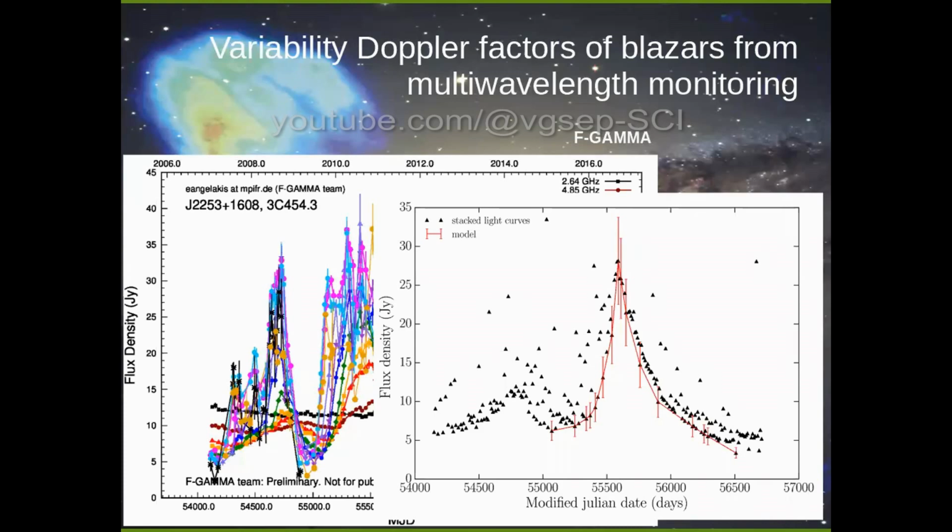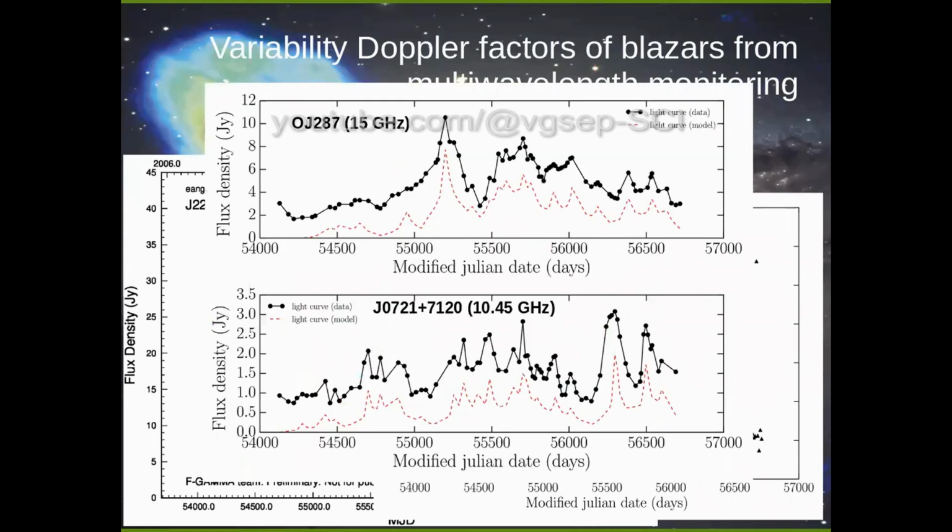So these are just two examples, where black is the data point and red is the model for the light curve, having subtracted the background. As you can see, given the data, we're able to capture the variability fairly well. But as Yuri mentioned, there is a big issue here with the cadence of the observations that we realized fairly quickly. Once every 2 months is certainly not enough to resolve all the flares.